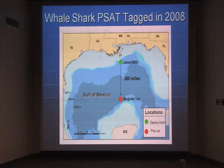So just a little preliminary data from some of the tags that we have collected over the years. In 2008, we tagged a whale shark near the Sackett Bank location. Unfortunately, problems happened internally with the tag, so we didn't get everything that happened in between those dates. But we know that it tagged here, and it popped off here almost 300 miles south. The reason it popped off is because the animal went over a mile deep. The tags are programmed so that if they go too deep, they pop off so that the tag doesn't implode. At the time, that was the deepest a whale shark had ever been recorded diving to.